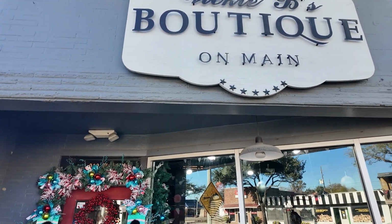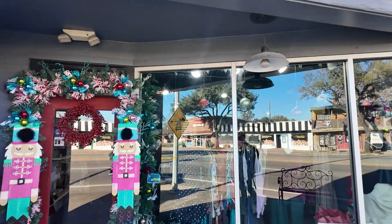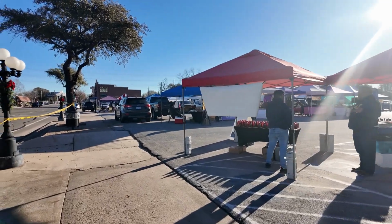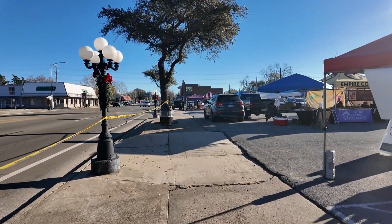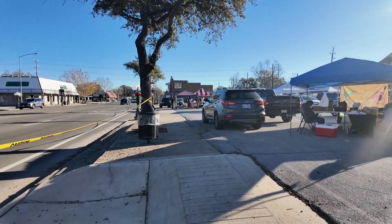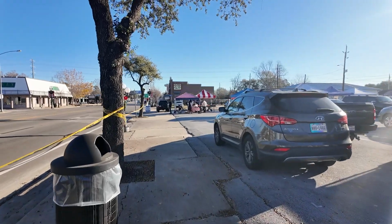Vicky B's Boutique on Main. It's a nice little boutique here. And then over here we got the farmer's market. Whoa, gotta watch my step here. Some of these steps are a little bit crazy. So every Saturday, year-round, rain or shine, Tomball has a farmer's market.